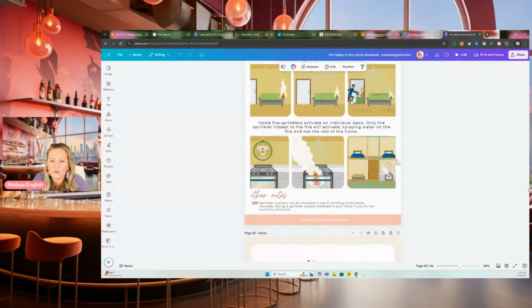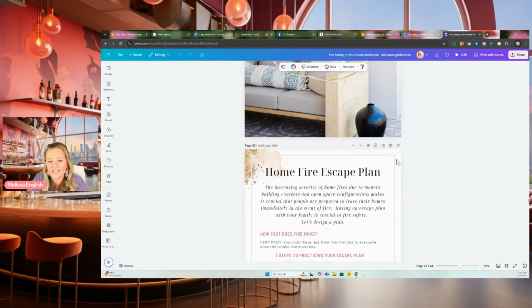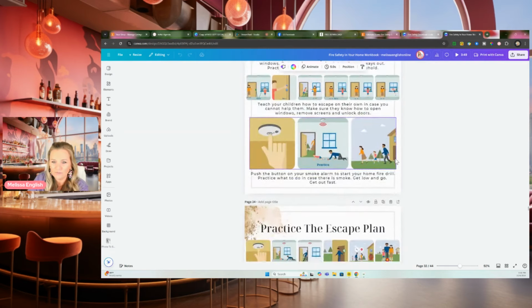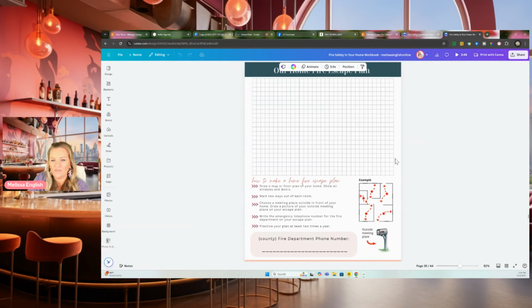But let me show you one other little piece in here that I think is really cool: the home fire escape plan. Everybody should have this, right? And there's certain things in here that I learned, like not blocking windows, making sure your furniture, like a bed, does not block your window. A lot of people put their bed up against the window. That's fine and dandy, but you need to make sure there's another window available if something should happen, so you can get out, right?